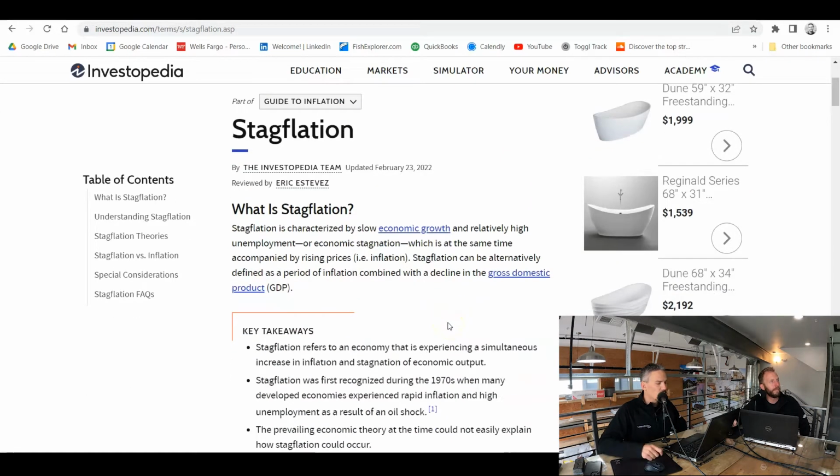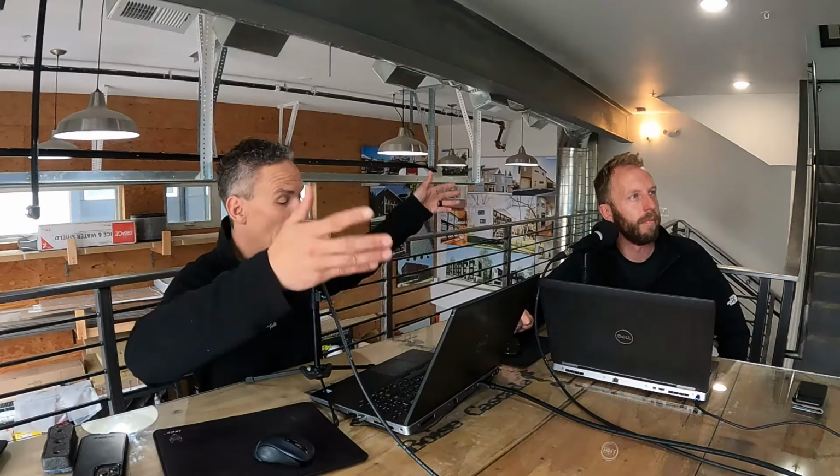Stagflation is characterized by slow economic growth and relatively high unemployment, or economic stagnation, which is at the same time accompanied by rising prices, inflation, which Alex was pointing to. So yeah, less people are going to build houses, okay, but then there's going to be less of them, so the price is still going up. So that's exactly the kind of situation we're in. It's a real nasty trap, I think, that we potentially fall into. Yep.